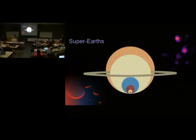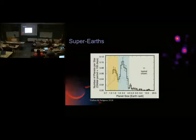What we did find was thousands of these, super Earths, things in between the size of Earth and Neptune, and as I said, they have been a mystery. Is it just a rock that you scaled up? Is it a Neptune that you scaled down? So this has been a source of a lot of interesting observation and theory to try and work out what these are.